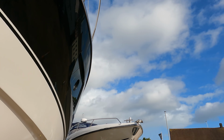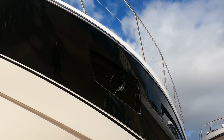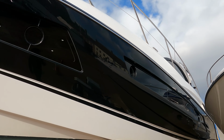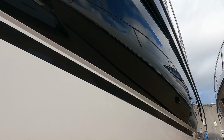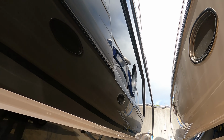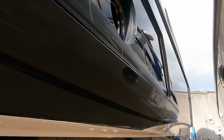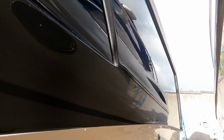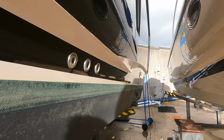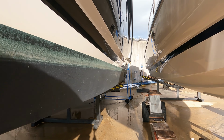And then coming round down the port side of the boat again, see a few swirl marks up there, so it looks like it's been recently polished. We've got a small mark up in the gel there, which would probably polish out. Few little scuffs down here, but I say very, very good for the condition you expect one of these to be in. Owners very much cared and maintained her.